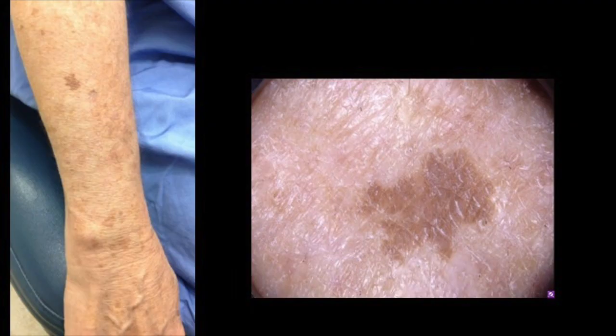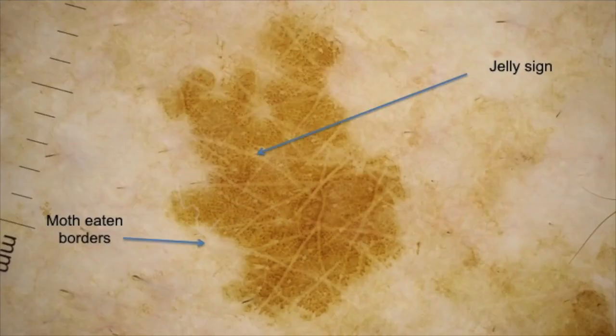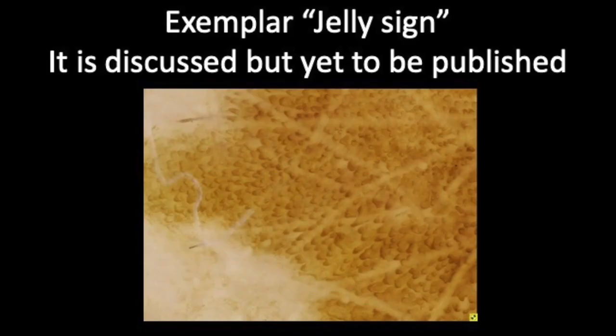And so here's a lesion on the arm. Not quite sure, could this be lentigo maligna, or is this just a lentigo? It does have sort of sharp demarcation, maybe some moth-eaten borders. But in addition, if you look within the lesion, and I'm going to zoom in here, notice these little U-shaped brown structures. And all of the U-shaped brown structures are all going in the same direction. The U is all directed the same way.